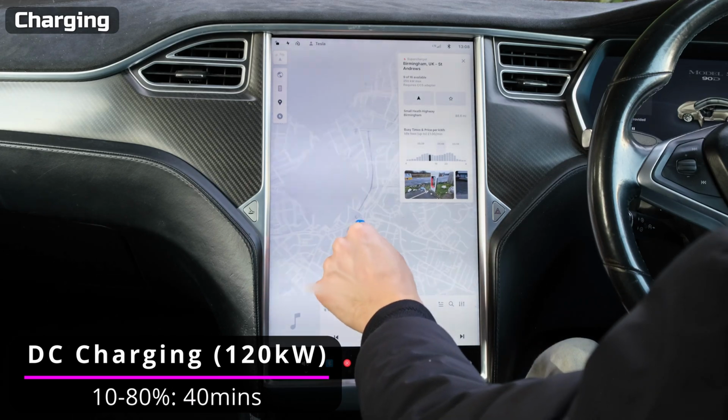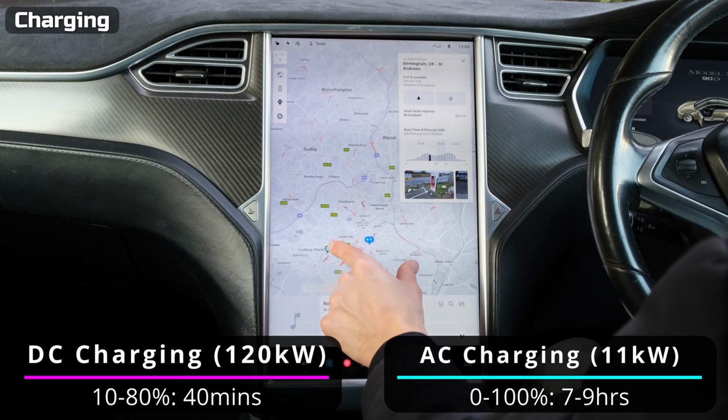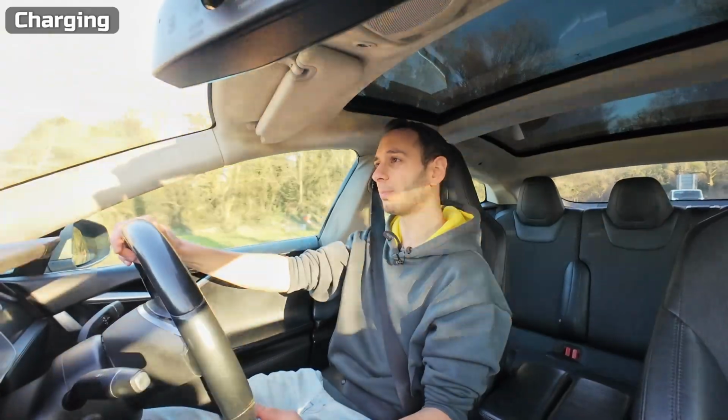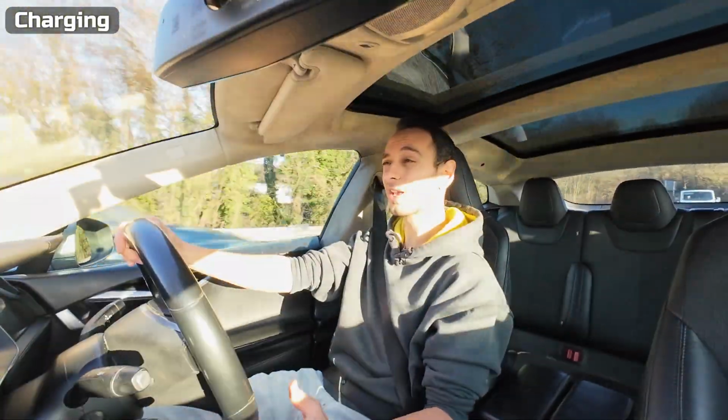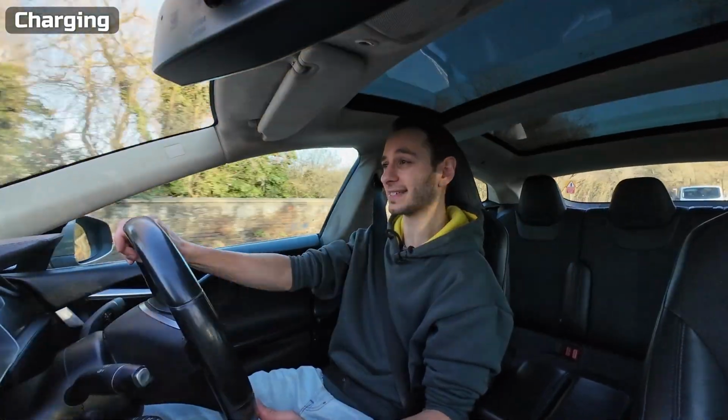As for its Type 2 port, it's got an 11 kilowatt onboard charger, and therefore means that you can go from 0 to 100% in 7 to 9 hours. Using a regular 7 kilowatt wall box, it will take you a little bit longer, while connecting up to a 3-pin input will take you over 30 to 40 hours.